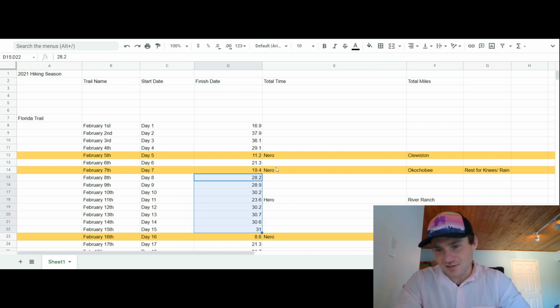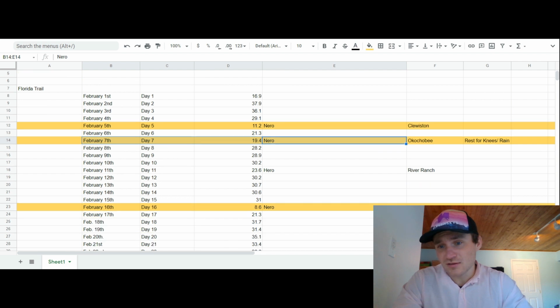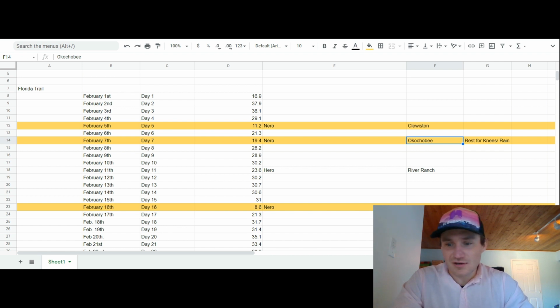So again, you can rationalize Neros and zeros all you want when you're a hiker. But we started finding reasons why today would have been just good to do a half day. So we ended up getting to this certain point on the dike, dam, whatever you want to call it, that you could call a taxi from the town of Okeechobee. There we go, the town of Okeechobee. And we did. Taxi came, picked us up, brought us into town.